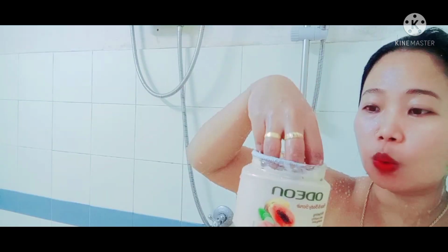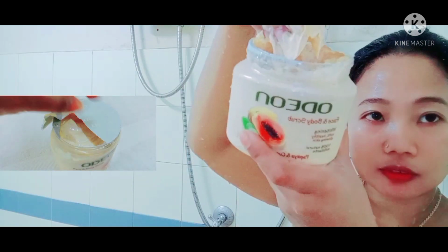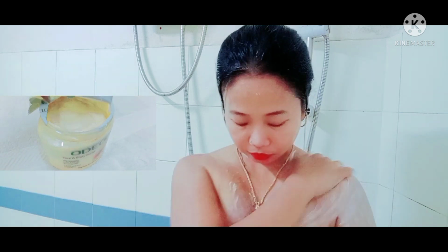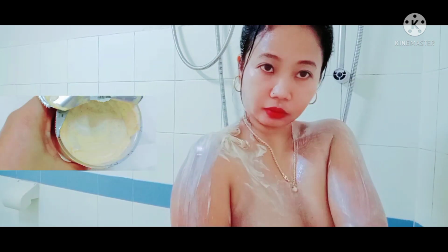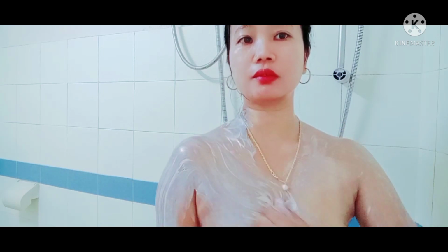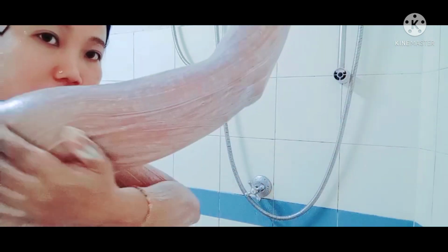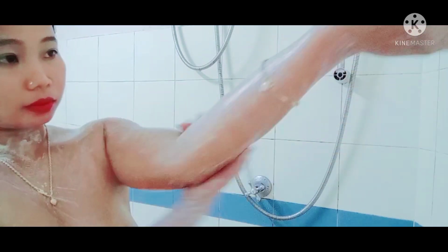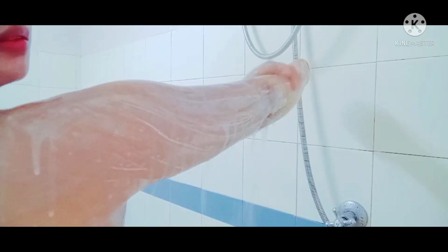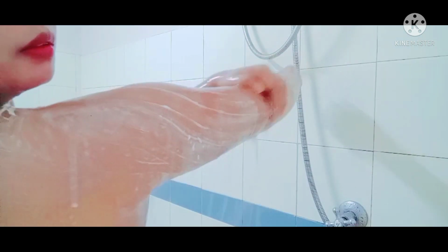So next we will get in, I will go to my body scrub, and this time it's the same product I used, Odeon before, and this flavor is papaya and cucumber. I love this Odeon body scrub because I can see the differences of my skin. I can see that it's so brightened and so soft and has a 100% natural exfoliant.